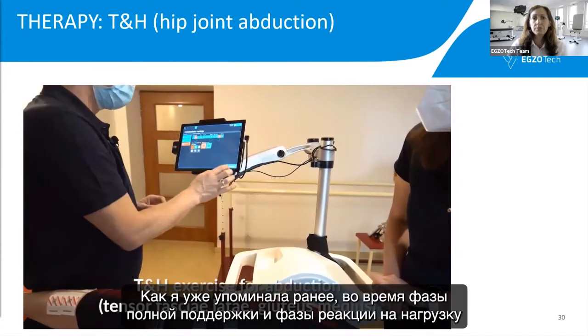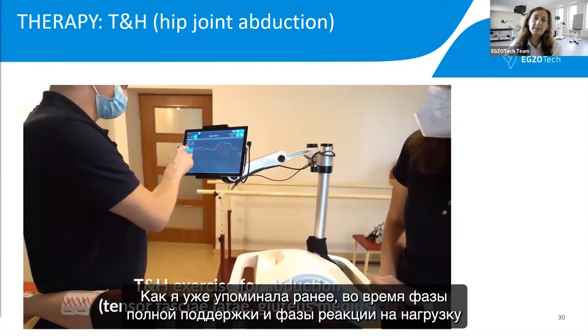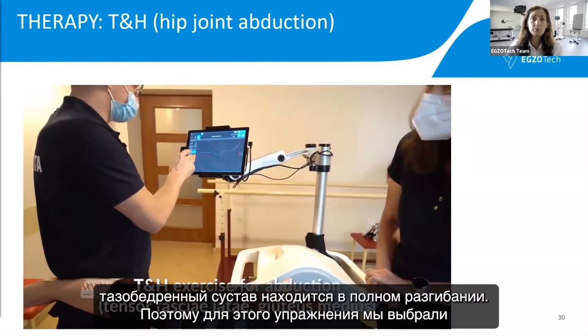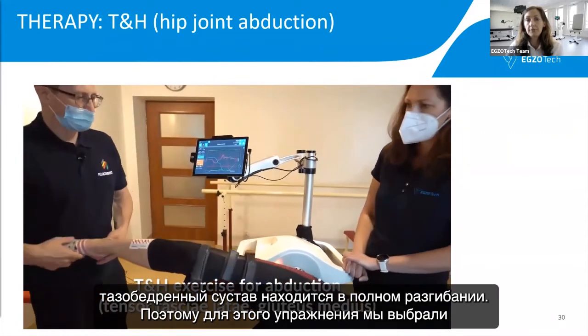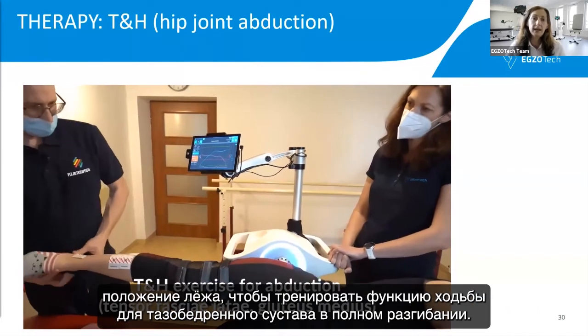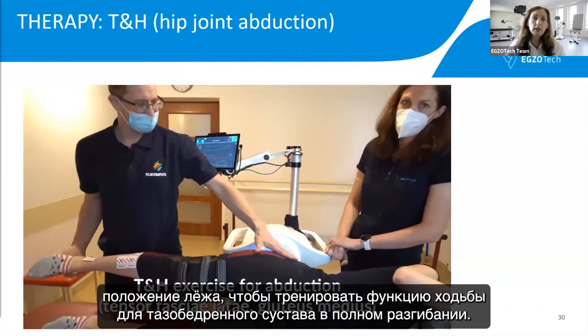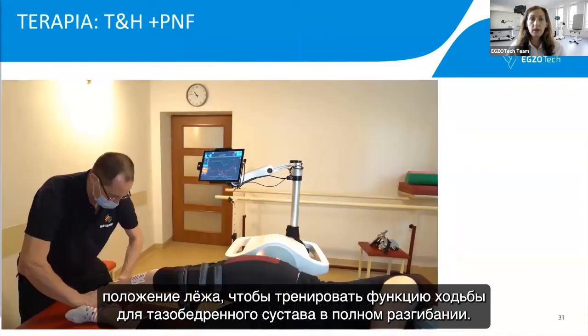As I mentioned before, during walking, in the full support phase and the loading response phase, the hip joint is in full extension. So therefore, for this exercise, we proposed a lying position to train the walking function, the walking component for the hip in full extension.